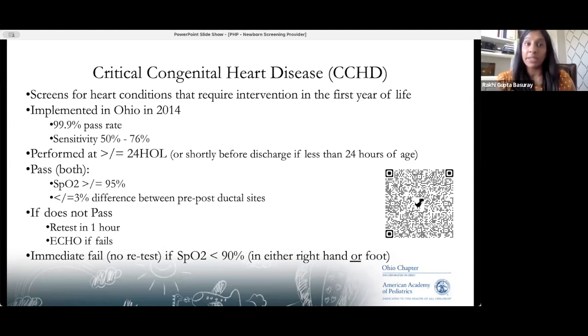In addition, it has the ability to pick up on other non-cardiac defects that might present with a low-ish oxygen level, so something like persistent pulmonary hypertension of the newborn. So ideally, it is done on newborns in a nursery setting who are on room air at or after 24 hours of life. It can be done earlier if a family is being discharged before then, and it can be done afterwards if a newborn was delivered at home or not in a hospital setting. It is done by checking an oxygen level on the right hand, which is a preductal site, and one of the feet, which is a postductal site. So it's true that either site can be checked. It doesn't have to be both, but the AAP is really encouraging providers to check both.